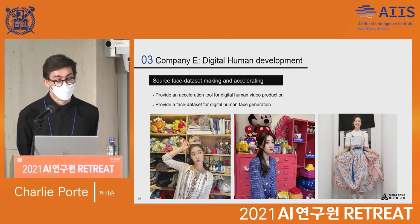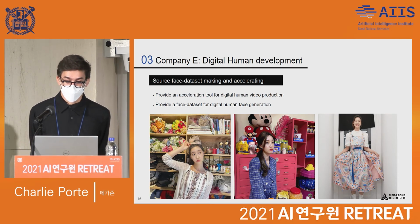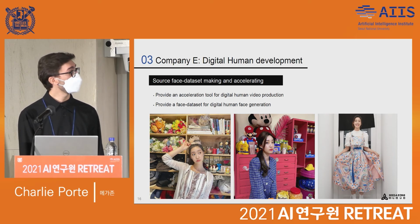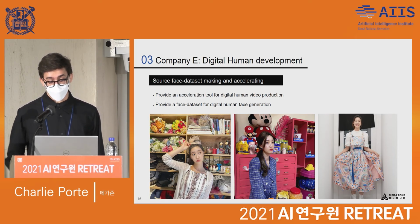Next, we are now working with a digital studio production that is creating a digital human development. And we are providing them with a face dataset for the digital human face generation. And also, thanks to our system, we estimate the capabilities of generation to be 3 times faster than what they are currently doing.